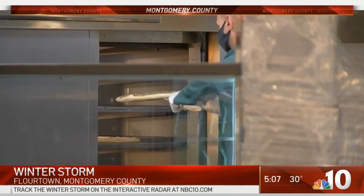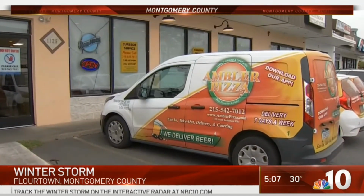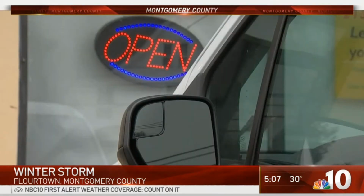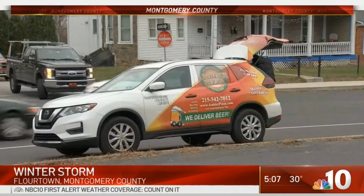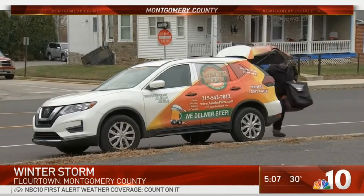They've shut down their whole dining room. It's been shut down since March. They've turned it into a massive delivery operation. The owner tells us back during Superstorm Sandy, he was the only one in the area with a generator, so his place was packed. Now he says he has to find new ways to keep in business, and he's hoping that the snow business will give him a boost this weekend.